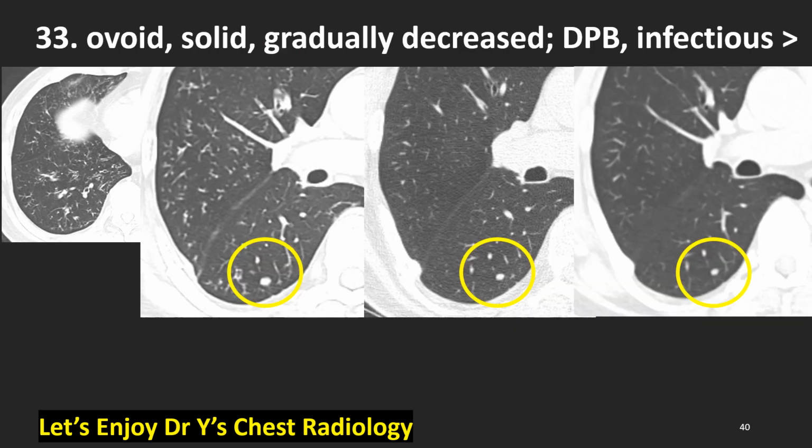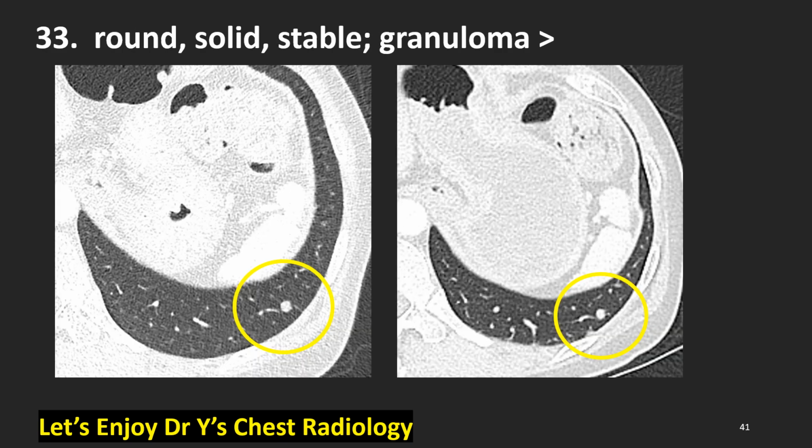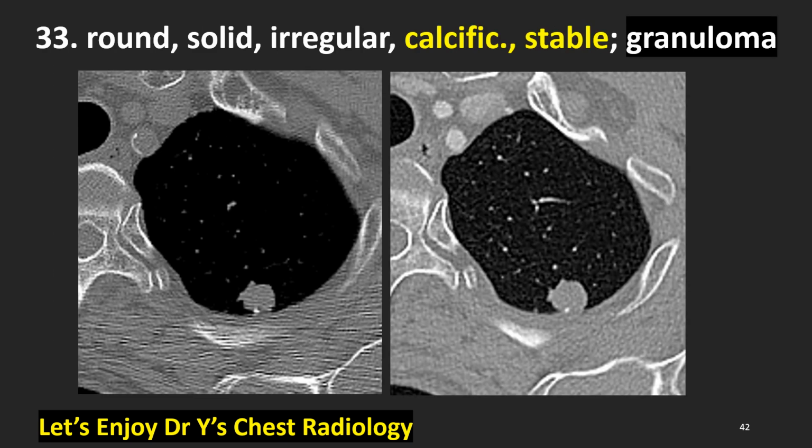Originally, she is a DPB patient, diffuse panbronchiolitis. Her nodule has gradually decreased in size and stabilized. Avoid solid, gradually decreased and stabilized nodule, so we regard this nodule as infectious origin. Small, round, solid nodule in left lower lobe, showing no change, stable in size, so we regard this one as granuloma. Round, solid, irregular margined nodule with a calcification and stable in size, so we regard this one as granuloma.